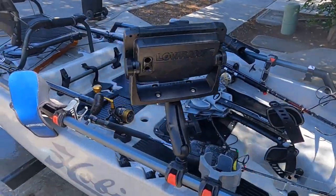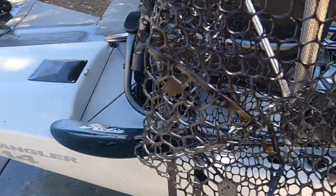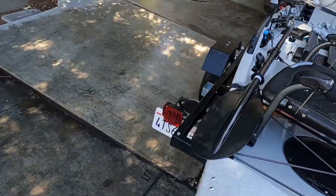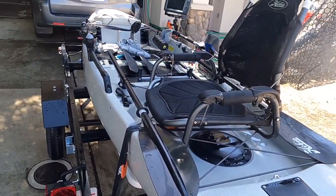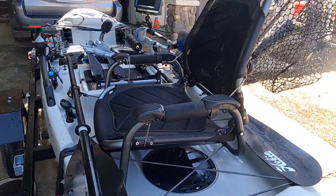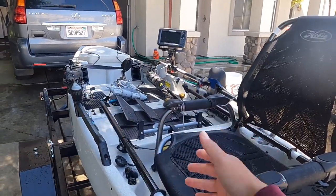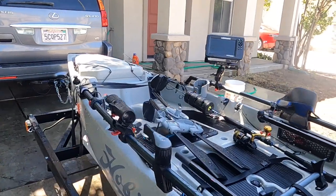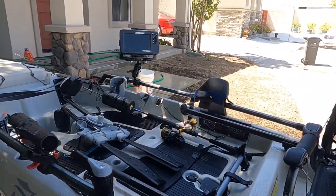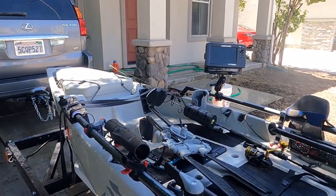Everything is nice and clean. You do not want to leave any salt water. After doing offshore fishing in the bay, you really want to clean your trailer and your kayak as clean as possible, especially with all of that water coming into my kayak. Most definitely you have to soap it up, spray it up, and probably dry it after.